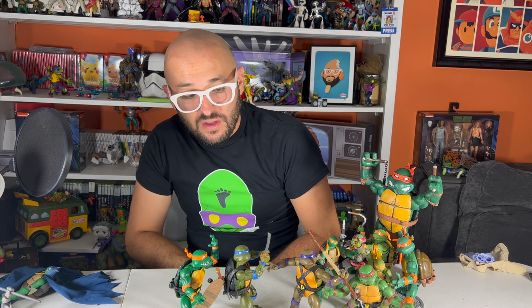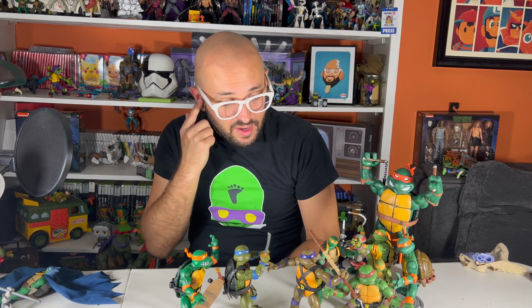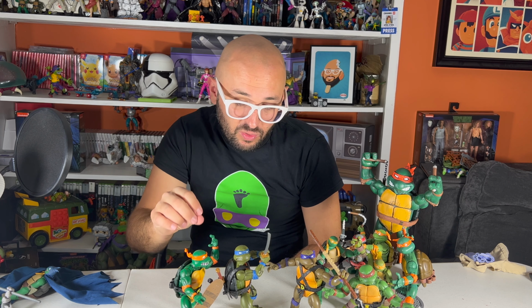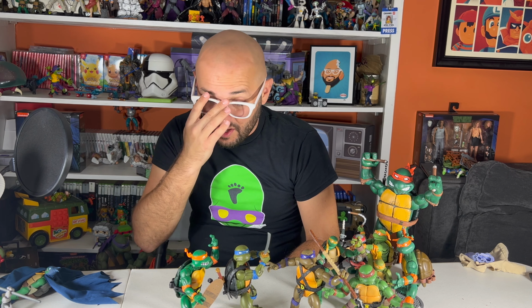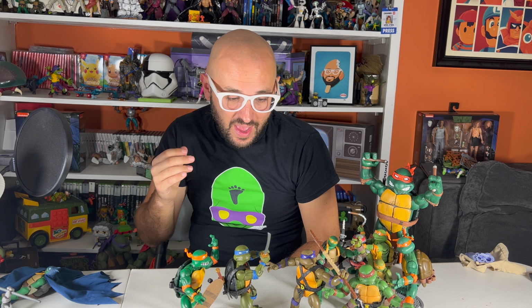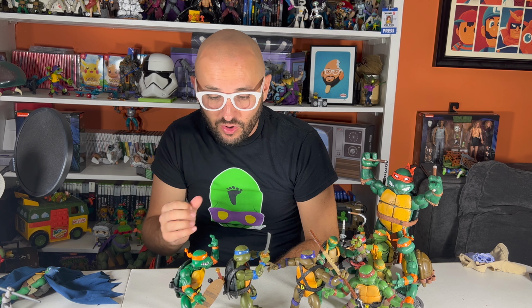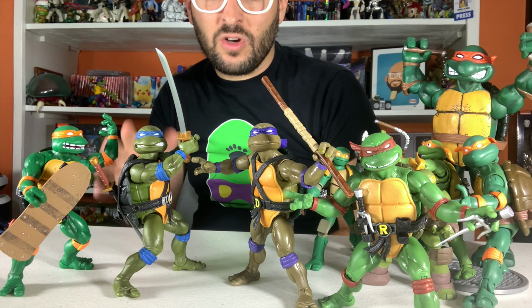My mindset originally was, I'm not gonna get all the figures. I already have the old figures. I don't need to get new versions of them. But here we are. I got them all. Anyway, but when you have this much articulation and detail on it, to put the old heads on, it doesn't look right. If I had more money than I knew what to do with, I'd get both of them so I could display both of them. But I don't really need them, so I don't have that.